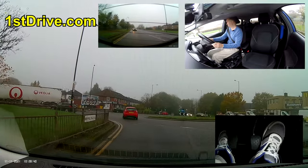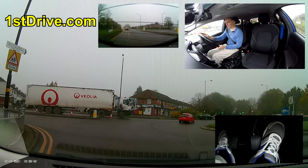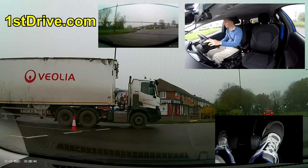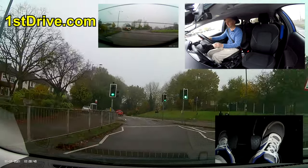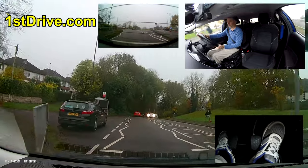So I'll keep left, and I'll keep left, and I'll keep left. And it's that simple. And that is all you do.